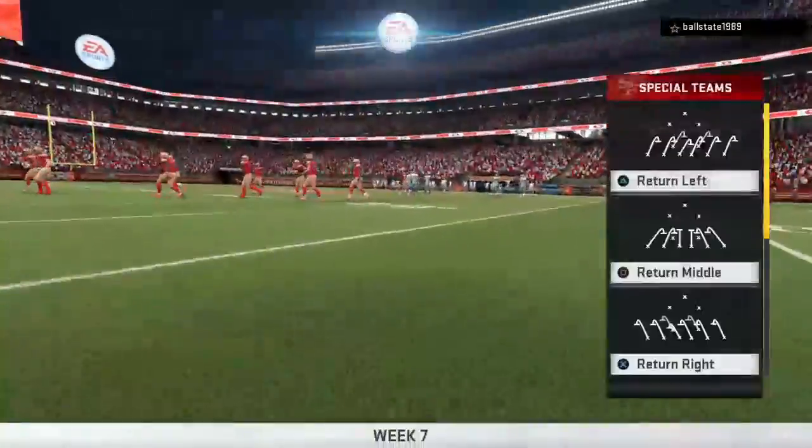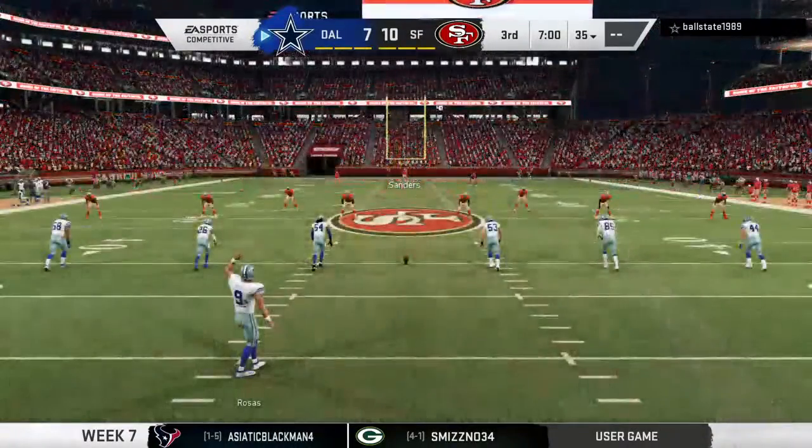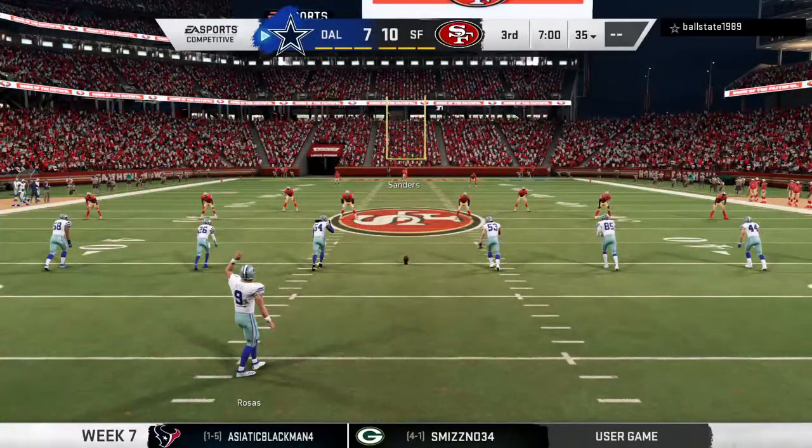So we've hit halftime. Just a field goal separating these two teams at the break. As we'll send you back over to Orlando with our EA Sports Halftime Report, here's Jonathan Coachman.